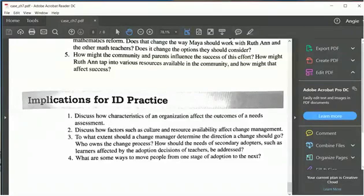Discuss how factors such as culture and resource availability affect change management. Obviously, if you're from a smaller town, you may not have as much money to be able to buy a lot of new stuff, so you may have to just get really creative and do some homegrown things. And since this is a smaller farming community, we were thinking that there should be plenty of projects that the students could do outside of the school as homework, with regards to some of the businesses in the area, and that wouldn't require any extra money in the classroom. That would just be requiring some legwork and some homework on the students' part.